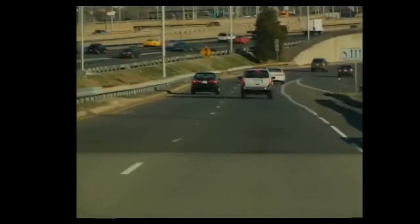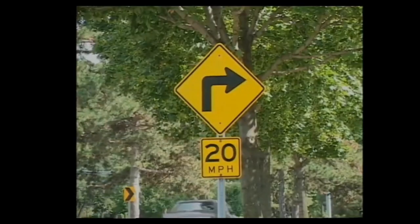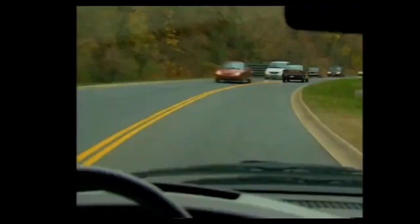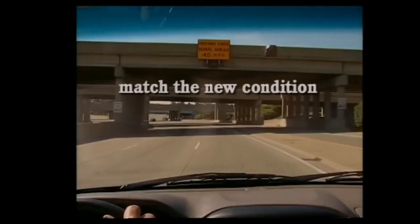They're not just roadside decorations. Highway designers put them up to tell you the safe speed for a bend or a twist in the road. In fact, whenever you see a speed sign, you can figure it's there for a good reason. Speed limits are based on road and traffic conditions. They're not just dreamed up. When the road changes, you'll see the speed limit change with it, and you should adjust your speed, up or down, to match the new condition.